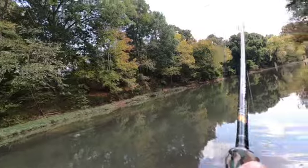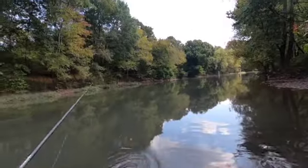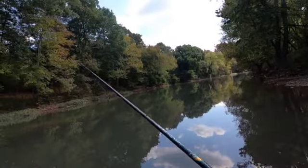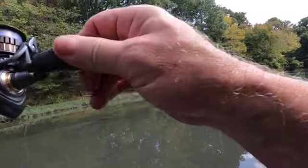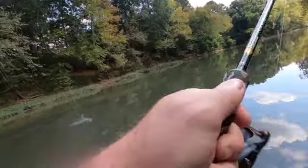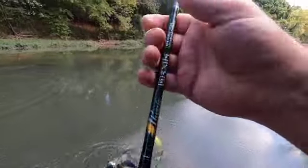Oh, had one. Got one. I watched him pick it up. Another little bluegill. He just got off. Oh, I got something immediately. Oh, I got a smallie. Yeah, look at this. Yeah, he got it immediately.